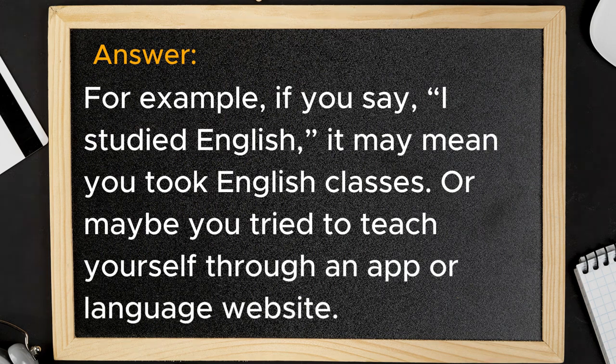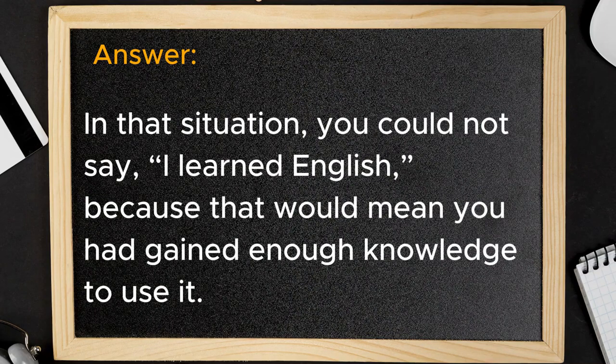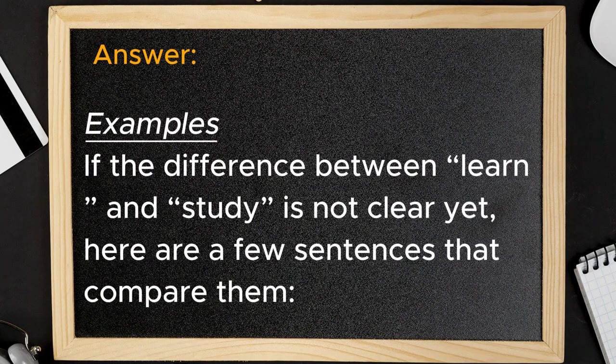For example, if you say, I studied English, it may mean you took English classes, or maybe you tried to teach yourself through an app or language website. But maybe you had difficulty with this and still do not know how to speak the language. In that situation, you could not say, I learned English, because that would mean you had gained enough knowledge to use it.